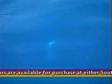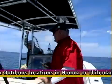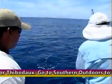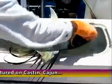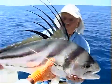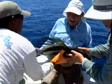That's a roosterfish. Ooh. He's high, he's high, he's high. There he is. All right, Ted. Way to go. Nice one, Ted. That's a nice roosterfish, probably about a 17 pounder. Ted, 80 years old tomorrow. Nice one.